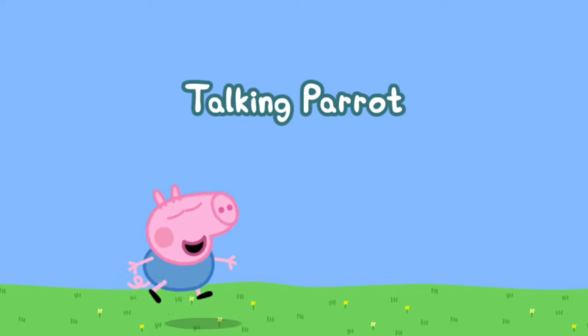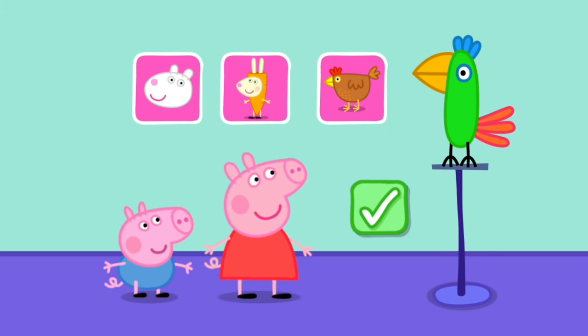Peppa Pig. Peppa and George love to play with Polly Parrot. Press the squares to make a silly sentence and then touch the tick box. Polly Parrot will repeat everything that she hears.